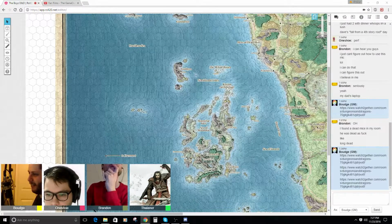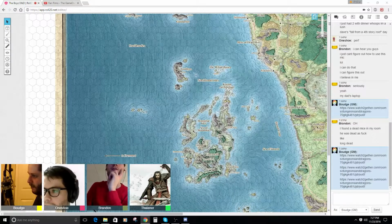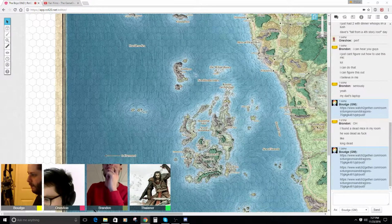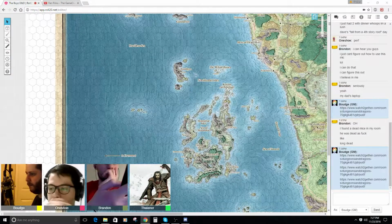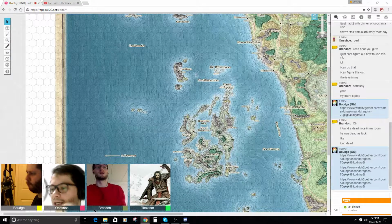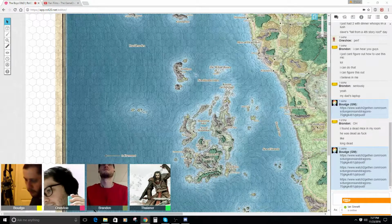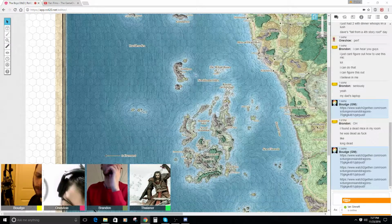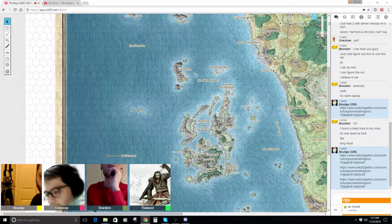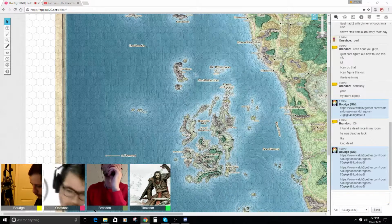Wait, is there like a camera feature? Yeah, you have to go to settings and then scroll to video and voice and then change the options to I want to broadcast to others, video only. I want to receive from others, video only. He's talking about Roll20. Oh, how come I can't see you guys? Because you have to do it in Roll20, as I said. Go to options, hit the cog, and then go to video and voice. And do video only for both options.